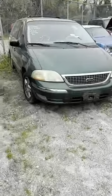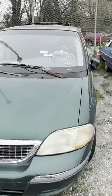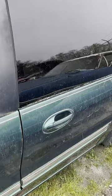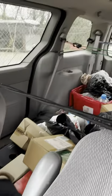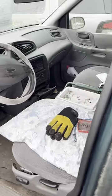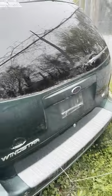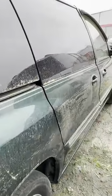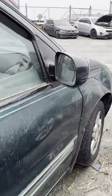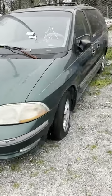All right, up next is gonna be 32, which is a 2003 Ford Windstar. No key on this one either, on the Ford Windstar. SE trim. All right, that is lot number 32, the Ford Windstar. You can see the flat tire there.